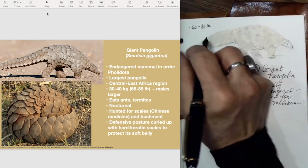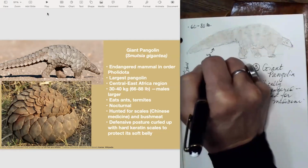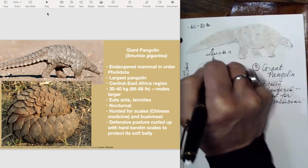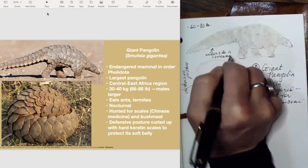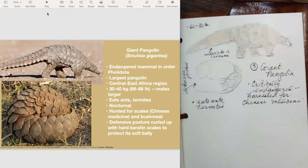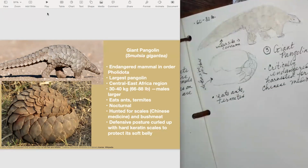Things like underside. So here we might put, you notice that the underside is concave. And we'll make sure we go back and enhance that. So when we get back from the field or at camp, we can note that for sure.